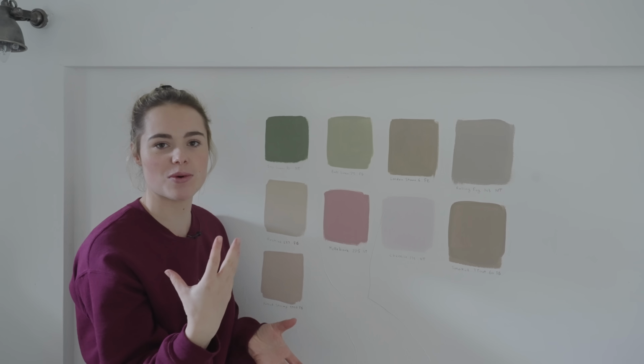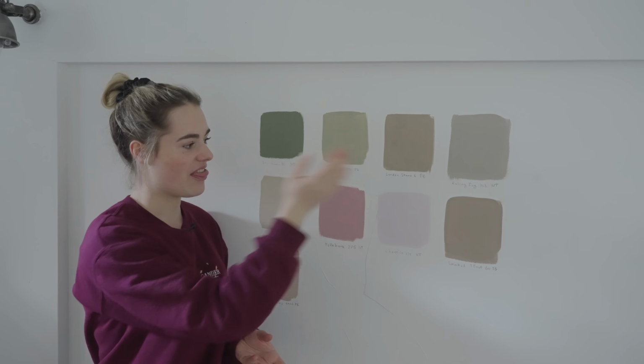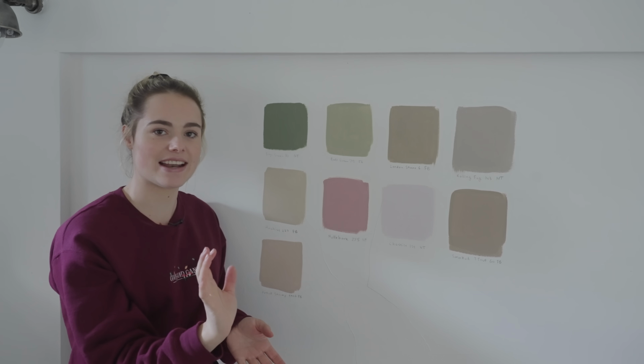I thought they were all going to be more of like an off-white kind of creamy beigey colour, and that's just kind of like poop brown. So I thought they were going to be more like Archive, which I really like. It's kind of more of like a sandy colour.